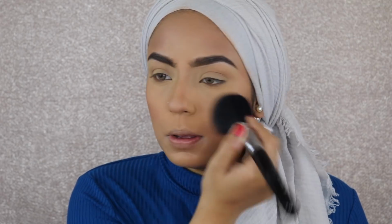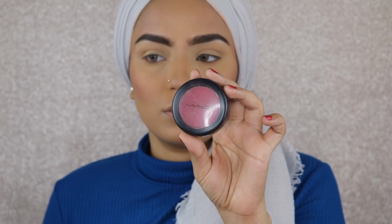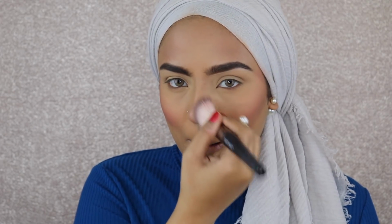And with a bigger brush, I'm just pushing it in. And I'm going back and forth just till I'm satisfied. And then I'm using MAC's Breezy blush, which actually really complements my skin tone. And this blush I'm using as a blush on the apples of my cheeks and a little bit on the corners of my nose, just for that extra life. And then I am gonna spray my face with MAC Fix Plus.